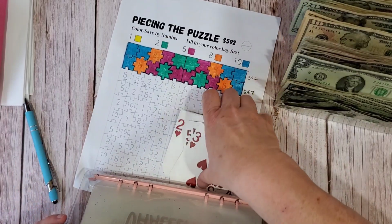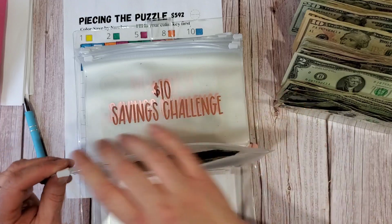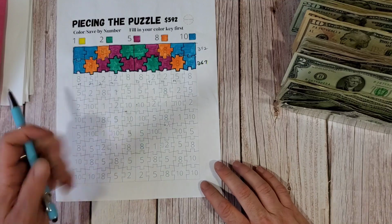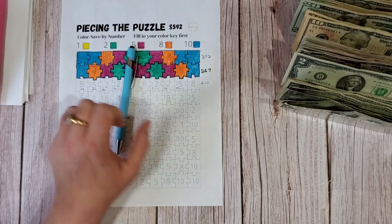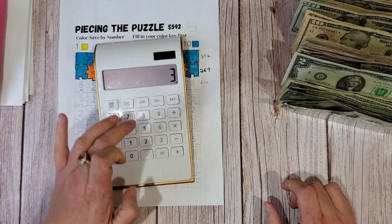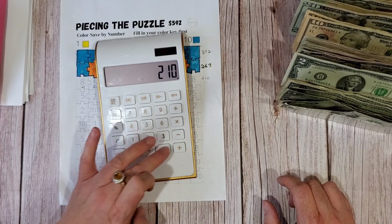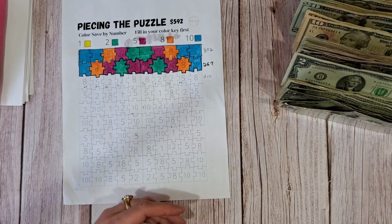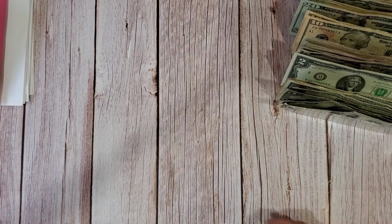And let me put these away. And over here, I'm going to write 210. So far in this challenge, I have $869. Okay, that one's done.